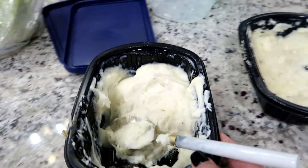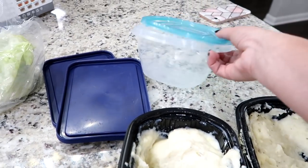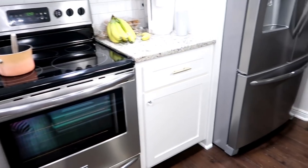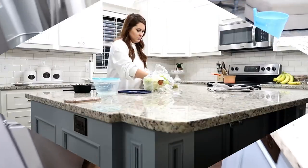And then I still have leftover mashed potatoes, so I'm gonna go ahead and just put them in this container so I can heat them up throughout the week with something else. And then I have dishes to do, and then I'll wipe down all the cabinets in here. So I'm gonna do a little speed clean and then we're gonna head outside to see the lights.